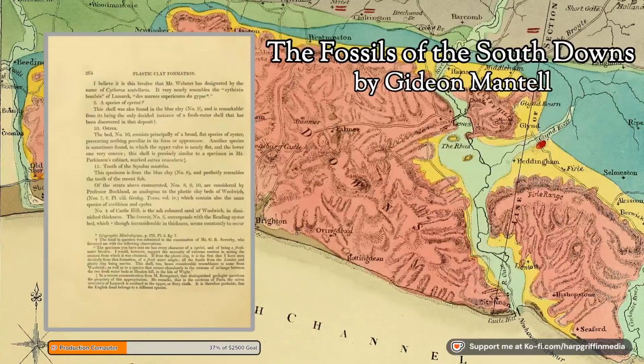The specimen you have sent me has every character of a Cyrena, and of being a freshwater bivalve. I would, however, suggest the necessity of extreme caution in noting the stratum from which it was obtained. If from the plastic clay, it is the first that I have seen decidedly from that formation, of a freshwater origin. All the fossils from the London and plastic clay being marine, this shell too bears considerable resemblance to some from Woolwich, as well as to a species that occurs abundantly in the stratum of melange between the two freshwater beds at Headon Hill in the Isle of Wight.